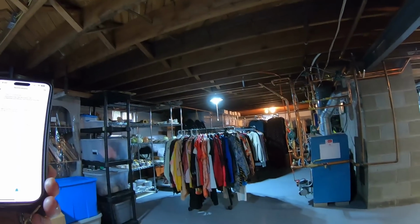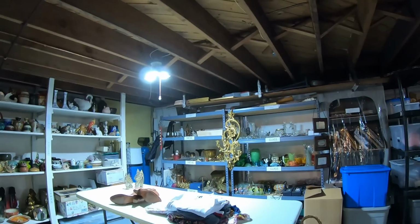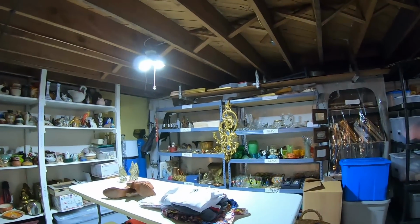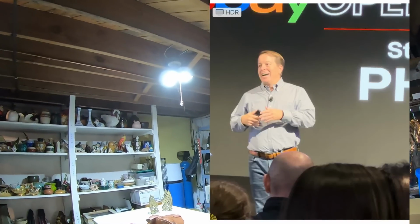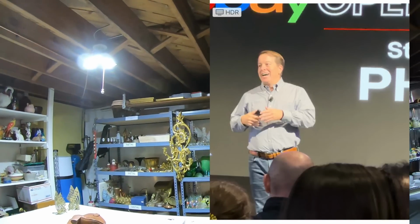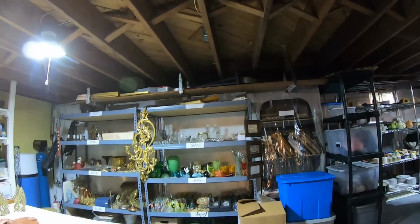Roger and I did go to eBay Open. We went to the in-person event in Philadelphia this past Tuesday, and we got to hang out with some of the staff from eBay, which was great fun, including Jamie Iannone, the CEO of eBay. He was very gracious, and we hung out with him for a good half hour, I'm going to say, and we had a really good time.